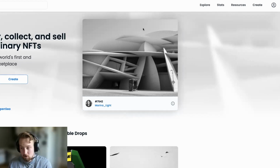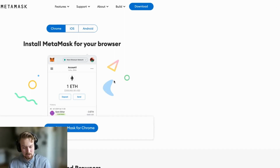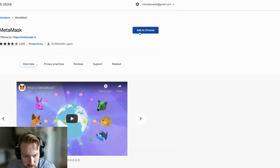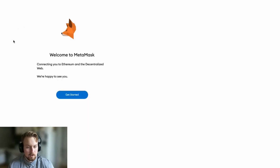So let's start by creating a login. So MetaMask, we're going to click that. It's going to ask us to install it on Chrome. We're going to do that. Easy peasy, add to Chrome, add extension. All right, so now we're going to go to MetaMask. Welcome to MetaMask. Get started. This guy's going to be following me around.